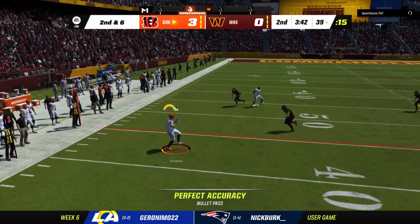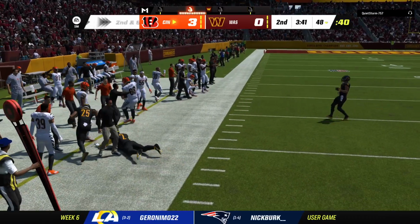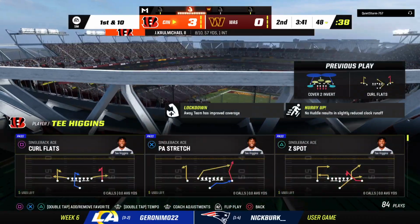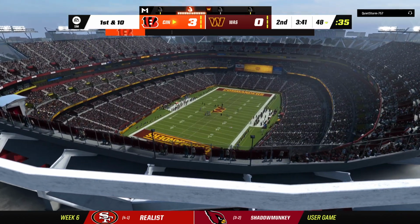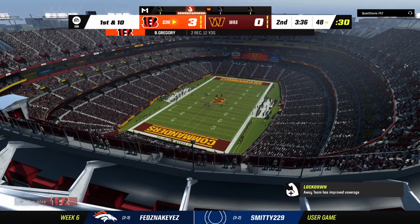They'll look to throw here. Throw left side complete. That's Gregory. And he's able to get this one out closer to midfield across the 45. 2nd catch for him today, and it'll wind up a 1st down.